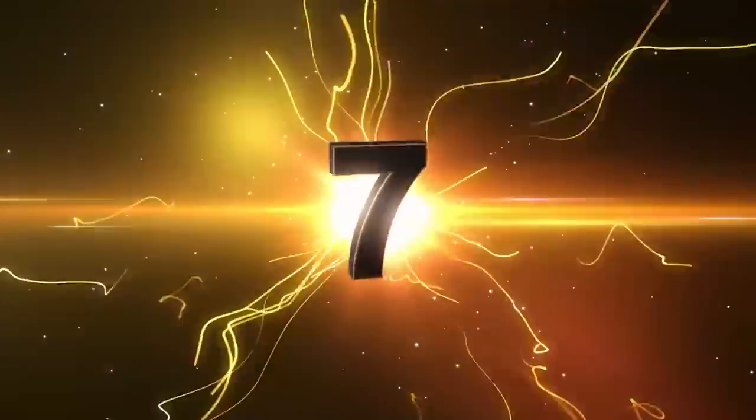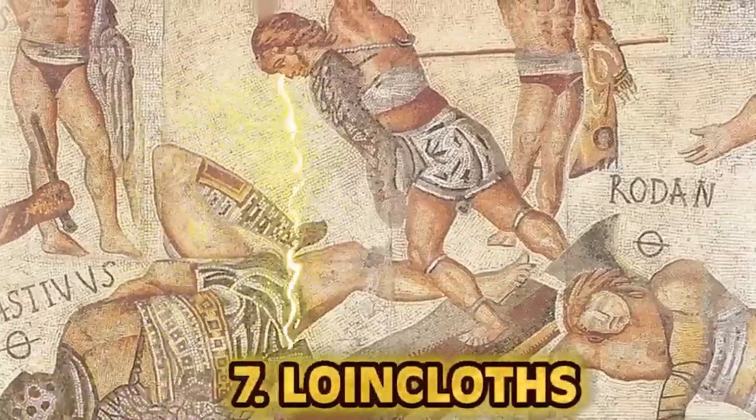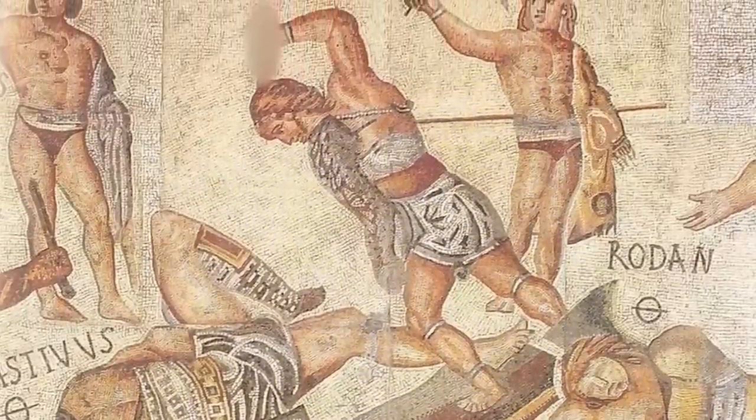Number 7, loincloths. Okay, just the jeans for this one. Going back to ancient Roman and ancient Egyptian times, the loincloth was used by all. Neat. Either that or you would just be naked. So, you know, if you're a nudist, great. Hit the thumbs up if you're a nudist. I don't know why I said that.